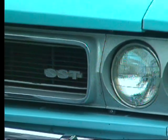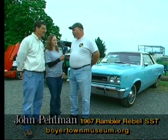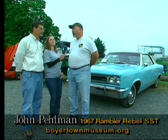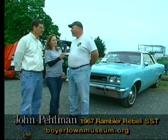Okay, well, now we are here at a 67 Rambler owned by John Pellman. And John, how long have you had this car? I personally have had it for about 4 years, but it's been in the extended family since it was brand new.